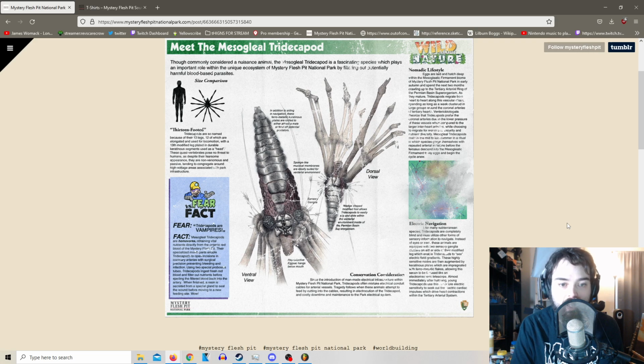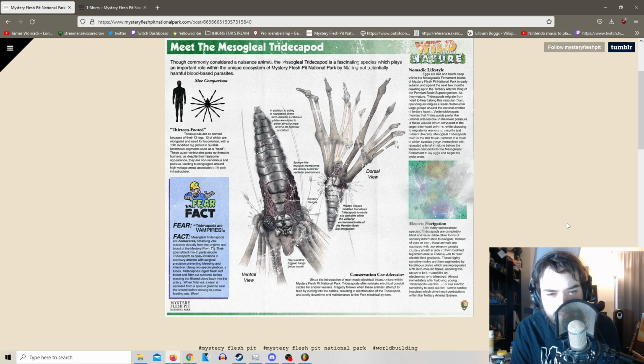In addition to aiding the navigation, these ferrometallic plates are rattled to either attract mates or fend off potential predators. Sponge-like mucosal membranes are ideally suited for a venereal environment. Wedge-shaped modified foot allows the tridecapods to easily slip and slide within the venereal environment inside the Permian Basin superorganism. Reproductive egg sac hangs below the mouth. Wow.